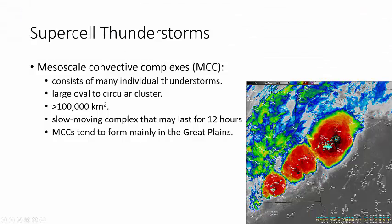So, another thing that supercells can do, not only are they going to do a mesocyclone, but they could also do a mesoscale convective complex, otherwise known as an MCC. Well, look at this. 1, 2, 3, 4. See these guys? 3, arguably 4 mesocyclones within this mesoscale convective complex.